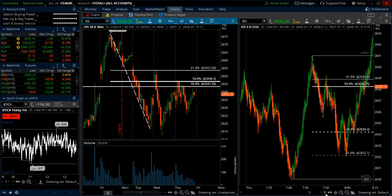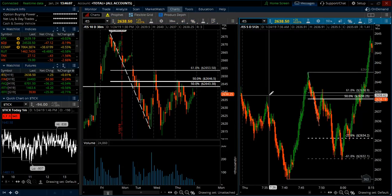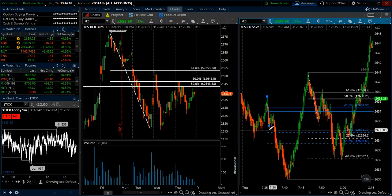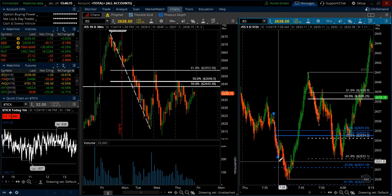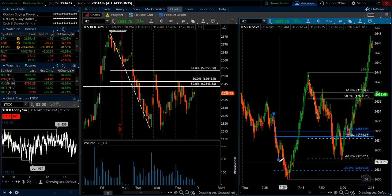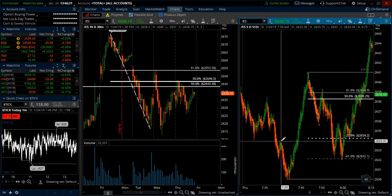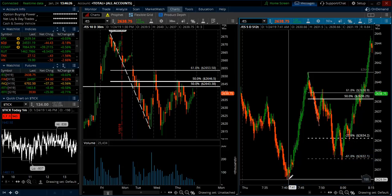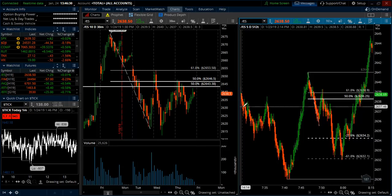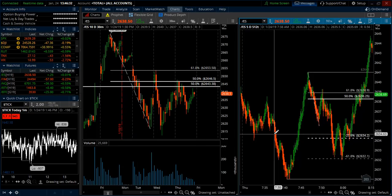Now, as we started off the day, I noticed that we were fairly clean. In the first 15 minutes, we had a short that sold off. The second one didn't quite make it all the way to its 50%. It was about a tick away, but definitely some trending activity in the morning. And just the fact that we're adhering to 50% retracements is a good sign.